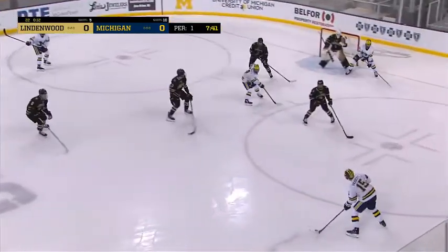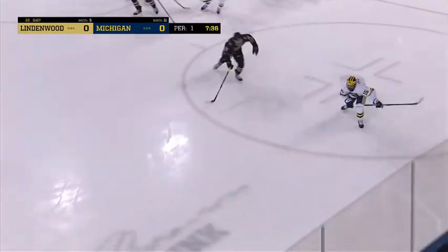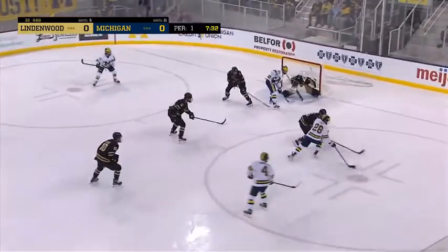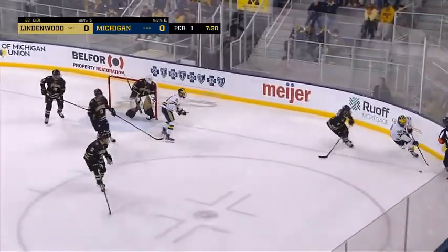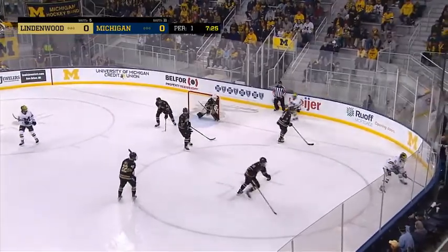All right, here's off to the side now. TJ Hughes to Truscott. Back to Hughes in front. Well, they're packing it down in front of the goaltender. They're not letting anything through. Here is Casey. Casey didn't like what he saw. He comes back out, penalty over. And the Lions back to full strength.